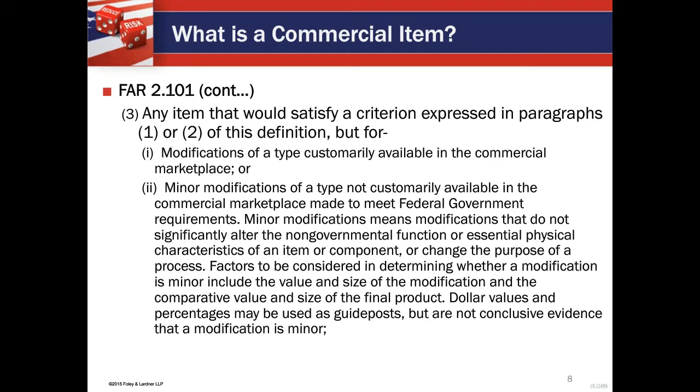So this is if you have a certain component, but maybe for government purposes, you have to make it a little bit more robust. Maybe there's some bulletproofing or explosion proofing aspects to it. If those, though, are minor modifications, and sometimes we'll use a cost litmus. So maybe if that additional aspect of it is less than 5% of the total cost, that might then be a minor modification that would fit within this definition here.